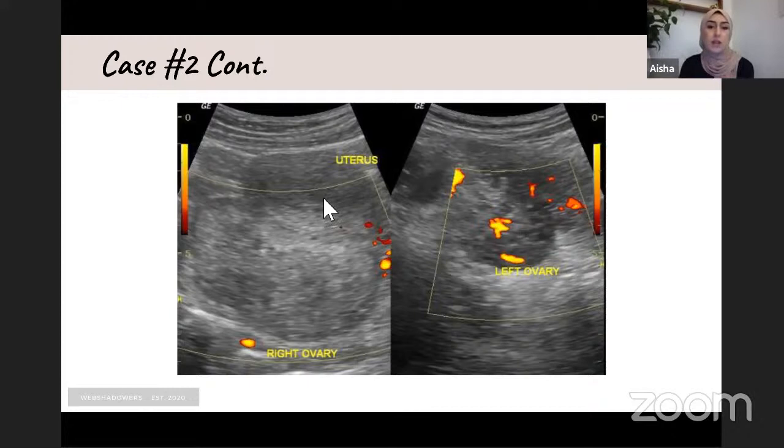Again, she's having right lower quadrant pain. The right ovary is a lot bigger than the left ovary, and we're really not seeing much flow in the right ovary. Any guesses as to what is going on?